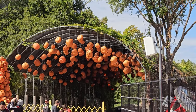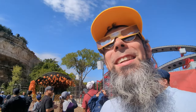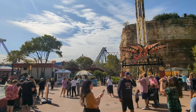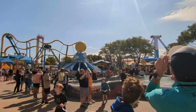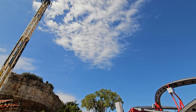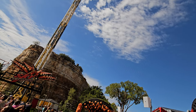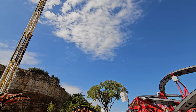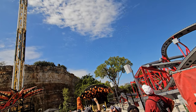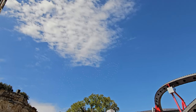Some of the pumpkins are already lighting up because of how dark it is over there. It's getting a little bit darker. Getting ready for it. I can barely see anything. Everyone's getting ready for it. It's going to happen in just a couple minutes. Drones are going up. That's going to be a horse. It's hard to tell, but they are lighting up.